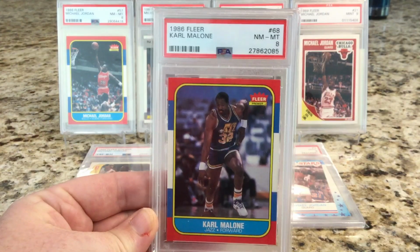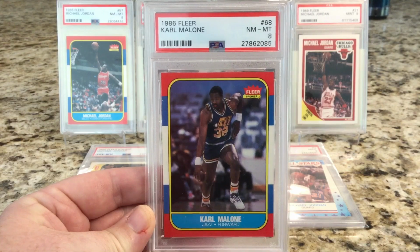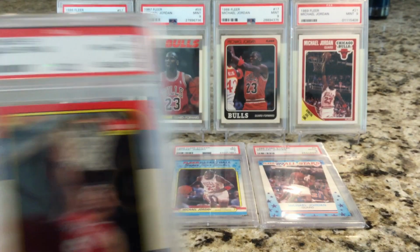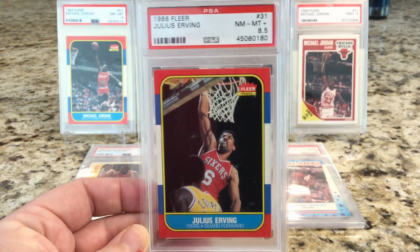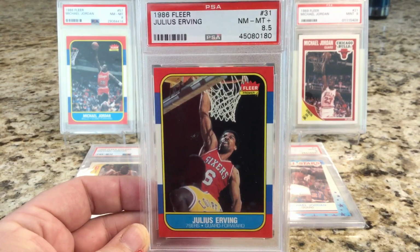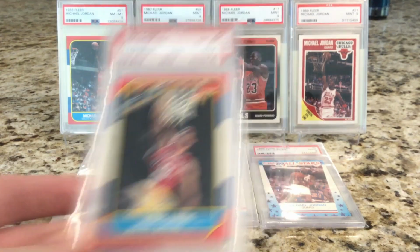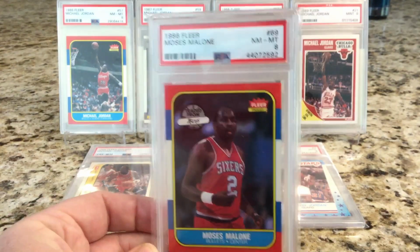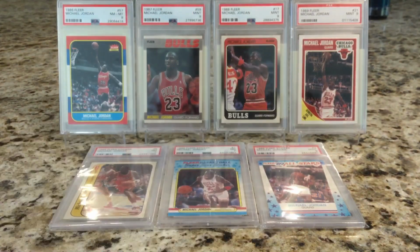Moses Malone, or Karl Malone in an 8. Dr. J in an 8.5. Picked this up a year and a half ago maybe, and just had a really good price on it, and luckily won that eBay auction. Now we've got Moses Malone with that trade from the 76ers there in an 8.